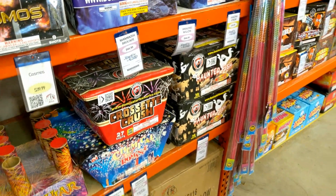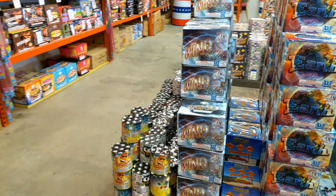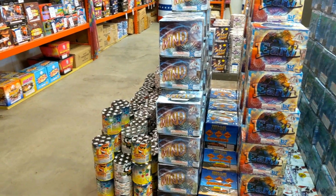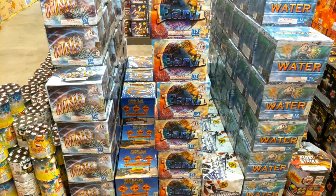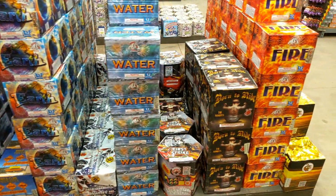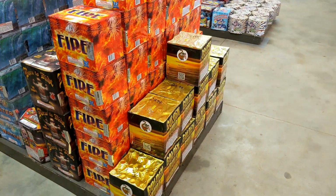We're going to spin around before we move on to the larger cakes, show you some of the pallets in the middle. So here's a variety of different 500-gram cakes. Wind, earth, water, fire, some random ones in between. And there's a special going on these guys for $100 for 6 plus a 200-gram cake for the opening weekend, so pretty good price there.